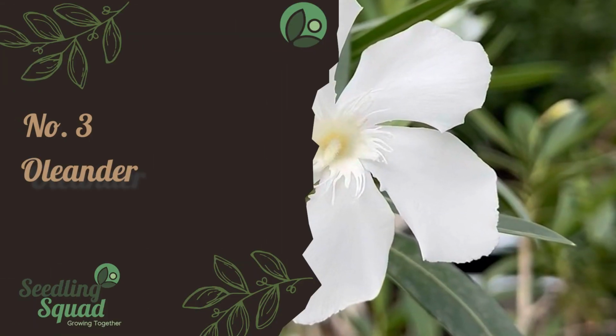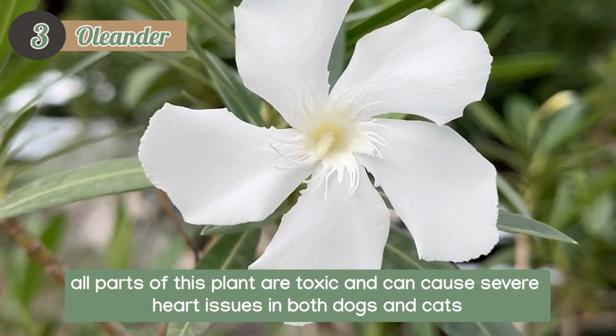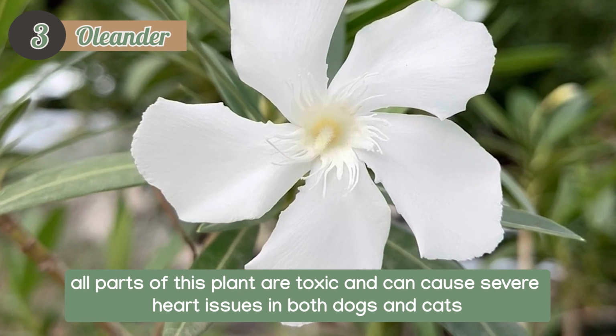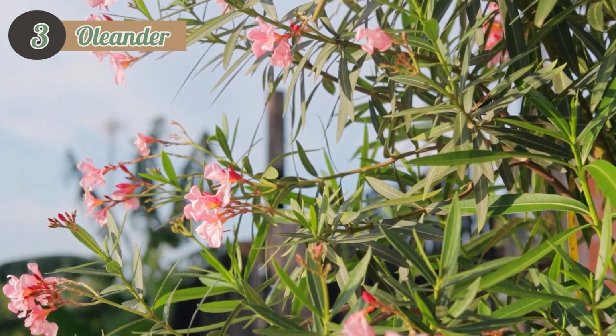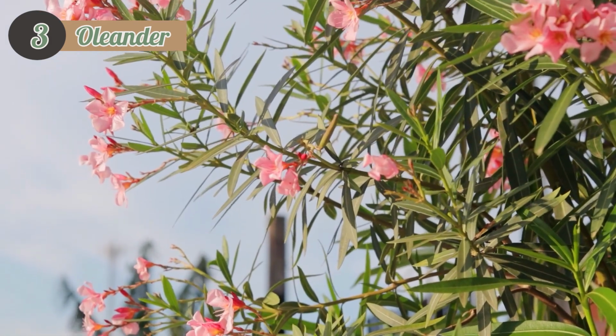Coming in at number 3 is Oleander. While it may look beautiful, all parts of this plant are toxic and can cause severe heart issues in both dogs and cats. Ingestion can lead to symptoms such as vomiting, diarrhea, and abnormal heart rhythms. The risk is especially high for curious pets who might chew on the leaves or flowers.